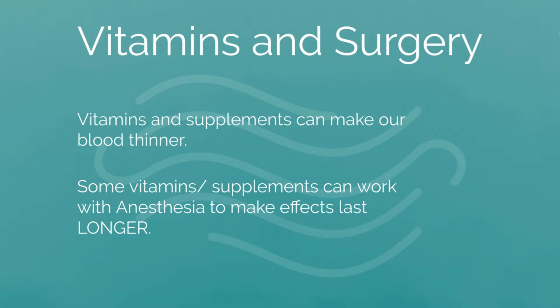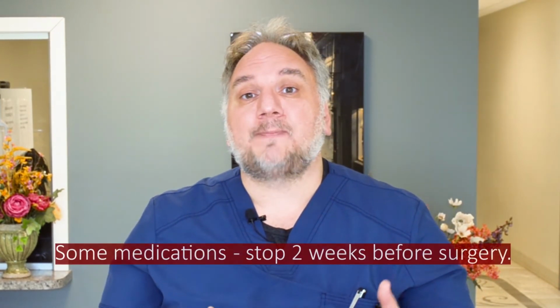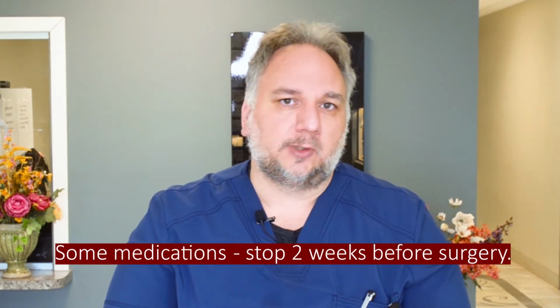Things like mate or valerian root or St. John's wort. We want to make sure that we go over those with our primary care doctor before the surgery, and also mention them to your doctor as well as to the anesthesiologist, because for some of these medications, it's absolutely best to stop them up to 2 weeks before the surgery.